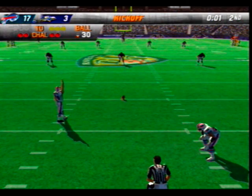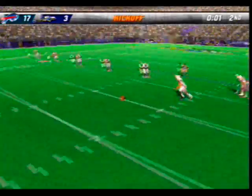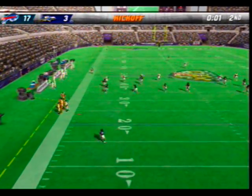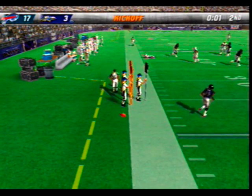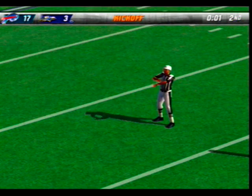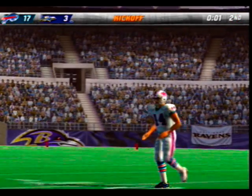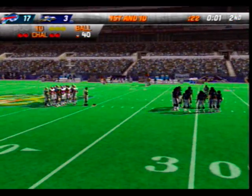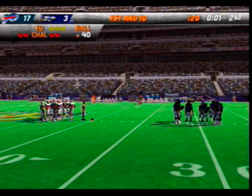Dickerson looks like he's just about ready to kick this one off. Going with the squib kick. Not the type of kickoff they wanted. Kickoff out of bounds, number 14. Penalties and takeaways can really kill a team. Usually the team with the fewest mistakes out there will win the game.